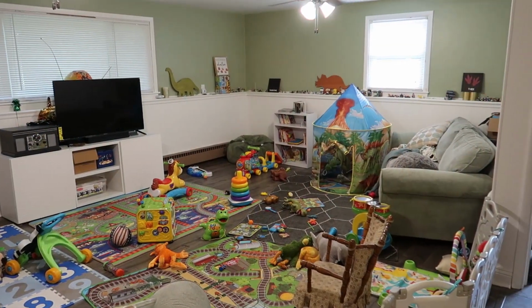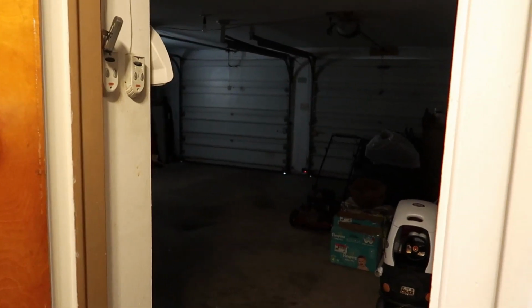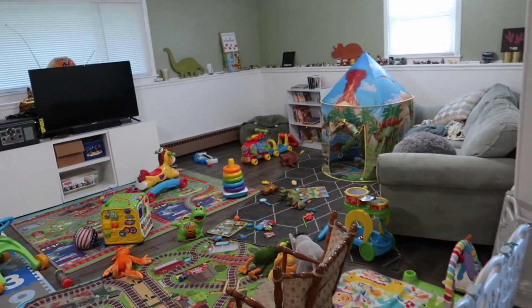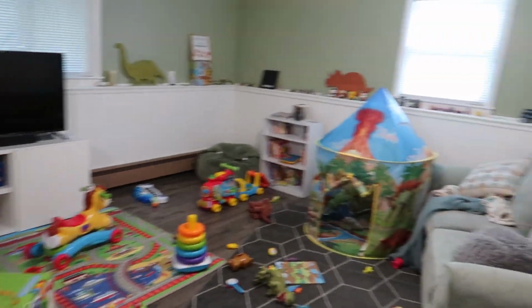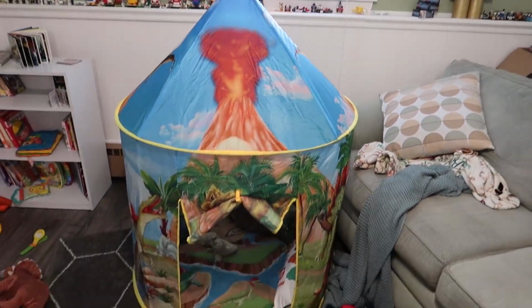The secondary escape, we might have a problem here. I'm not allowed to use garage doors as a means of escape. So that was out of the question. So we just shut this door, pretend it's not there, that is not considered habitable. The second means of escape from this room is actually out this window. We have a problem. Houston, we have a problem.